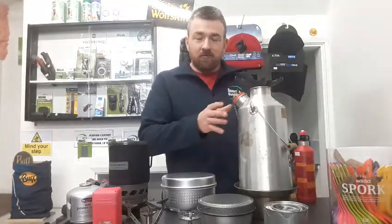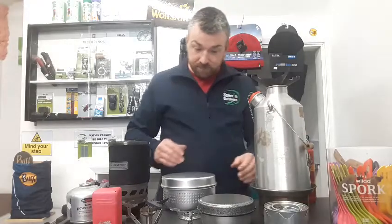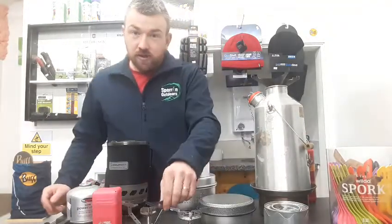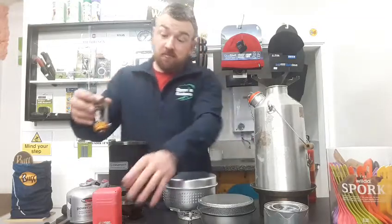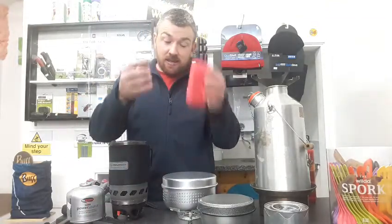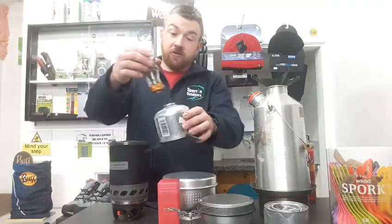Love the Kelly kettle, really love it. There's other versions of Kelly kettle and all. Love these, brilliant. This kit. Now the other one that I used for years, you can see this is my own one. It's just a wee pocket rocket, and it's packed into these wee things here. And obviously just screw into a screw top gas.